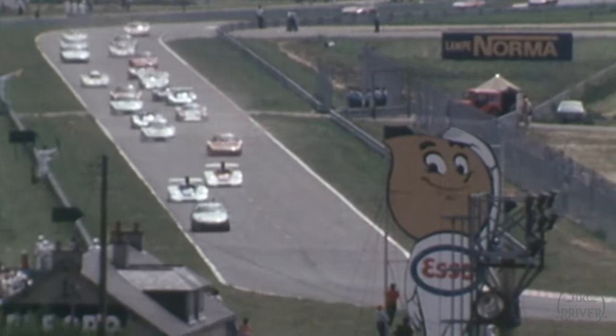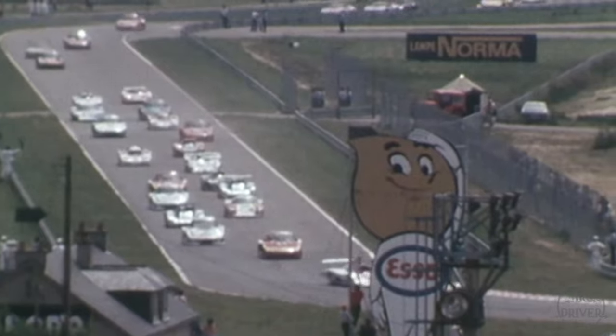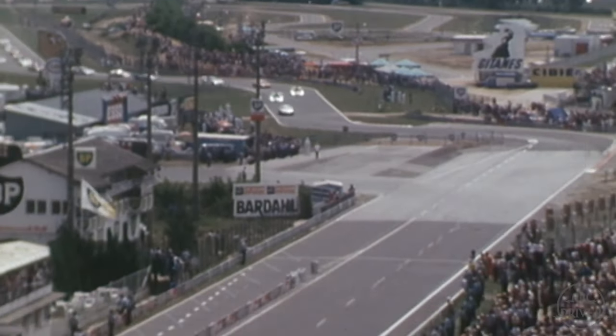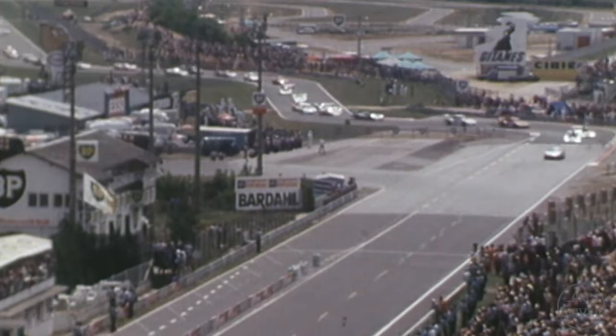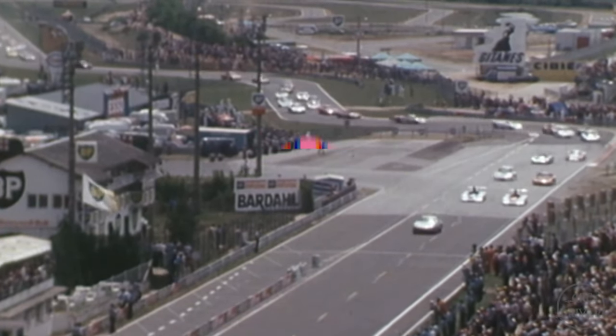Still 2x2, still in the positions assigned to them after the two timed sessions. It's 3 in the afternoon, minus a few seconds. In a well-established ritual, the director's car heads off to the left, signalling the real start. And it's a start that Wolek and behind him Bill Whittington managed to perfection.